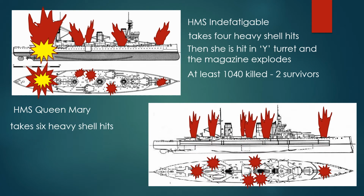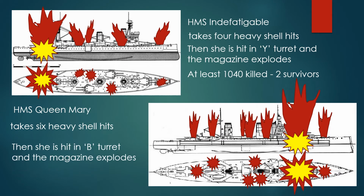HMS Queen Mary takes 6 heavy shell hits, but she's one of the latest battle cruisers in the fleet and should be able to take this punishment. Then she is hit in B turret, and the magazine explodes and blows off the bow. At least 1,400 people are killed in HMS Queen Mary, and only 8 are picked up as survivors.